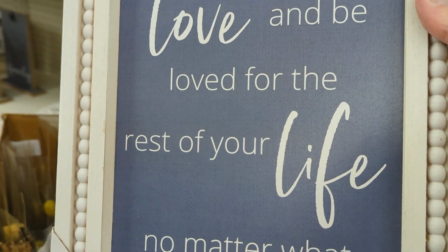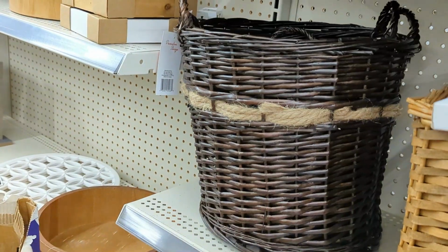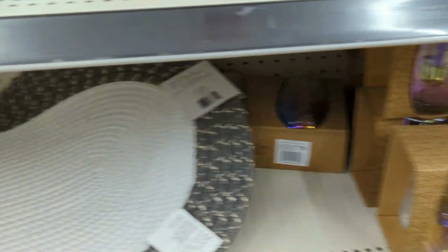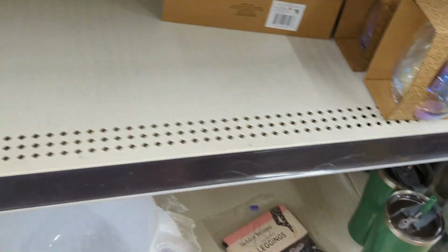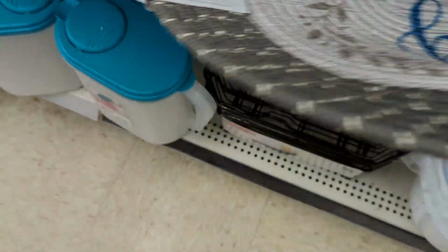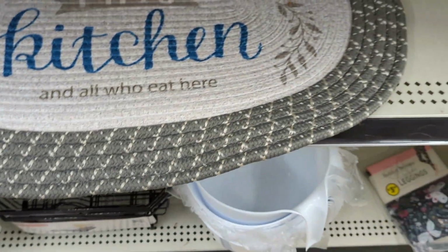Being a family means you will love and be there for the rest of your life. Yeah, right. Okay. All right. $8. I wish everyone to have that experience. Pretty glasses. This is a nice little oval rug. Simple. Oh, bless this kitchen and all who eat here. $10. That's a pretty rug, though. I should show it, but give it to where people can see it.